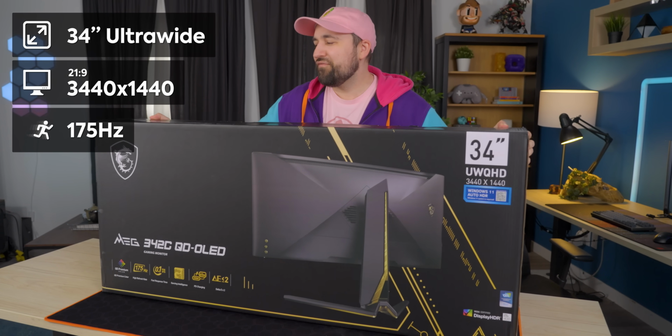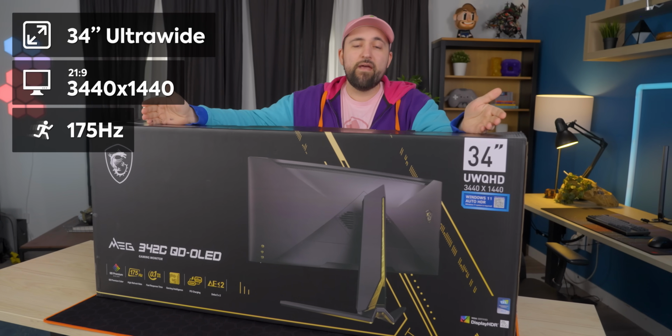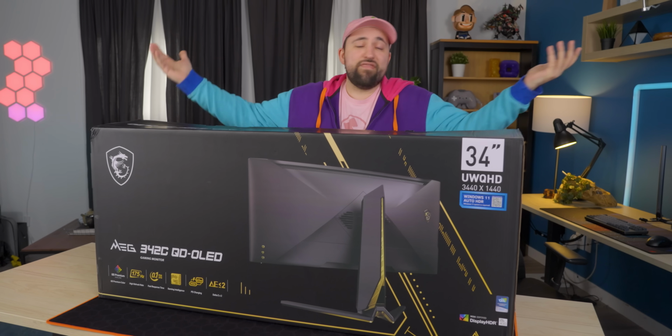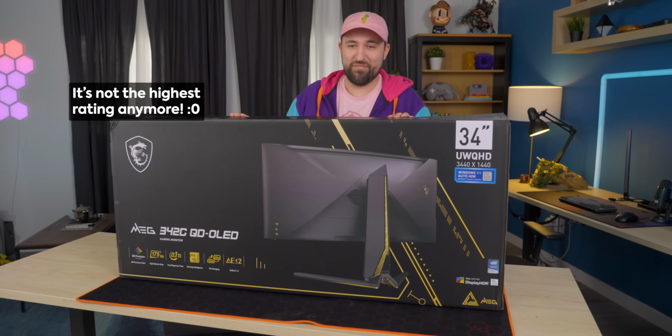It's got 175 hertz refresh rate, and it's got something really cool that I haven't seen yet until today, VESA's new ClearMR motion rating. And it hits 9,000, which is the best rating. So I guess we'll see if that's any true or not. Let's open the box and take a look.